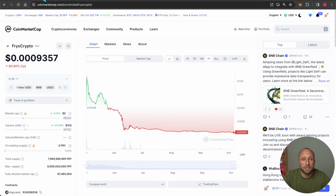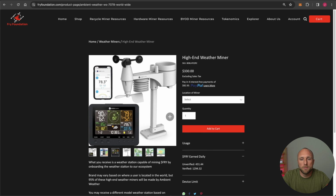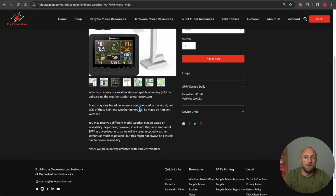If we go to the FRY Foundation website, they have a breakdown of the earnings rewards for each of their miners between unverified and verified. You can see here the verified amount for this high-end weather miner is triple that of the unverified. Now they haven't announced an exact date of when this will be implemented, but my understanding is it'll be within the next few weeks.